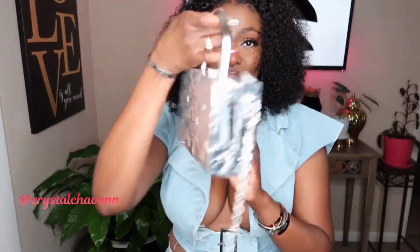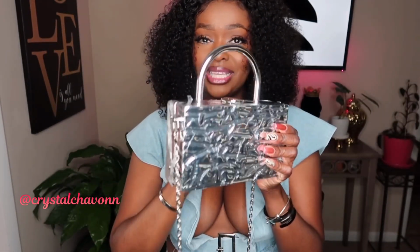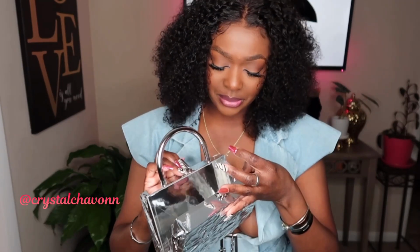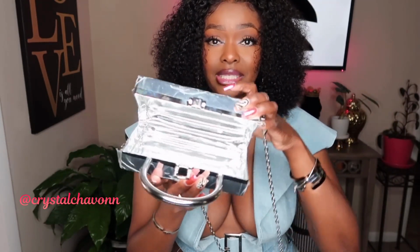This is the other purse that I did purchase. I had a gold metal purse already, not like this, so I wanted a silver one, and this is it. Now this reminded me of a silver purse that I seen online that was like $300 something. Child, this not $300. It's kind of spacey.